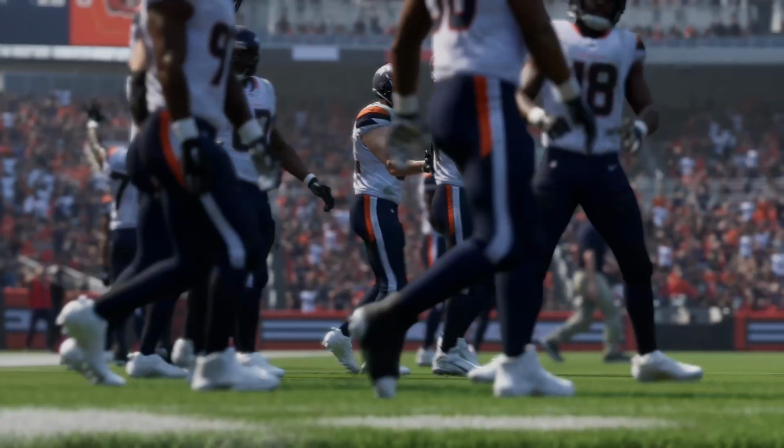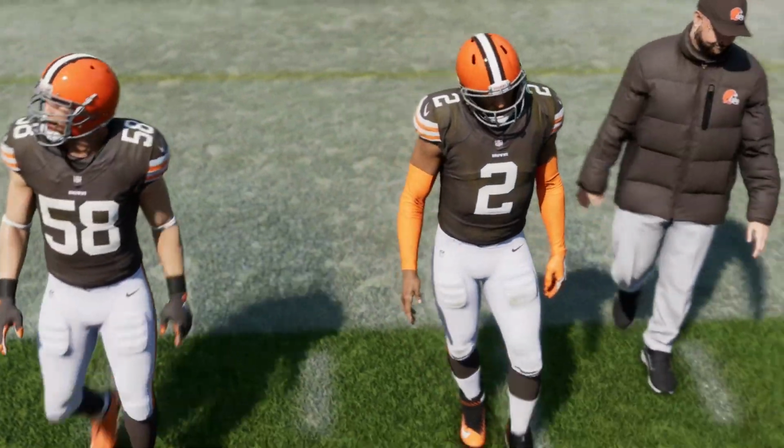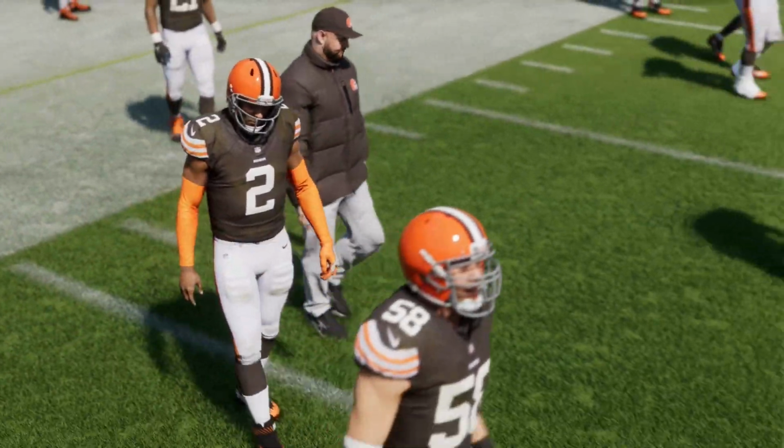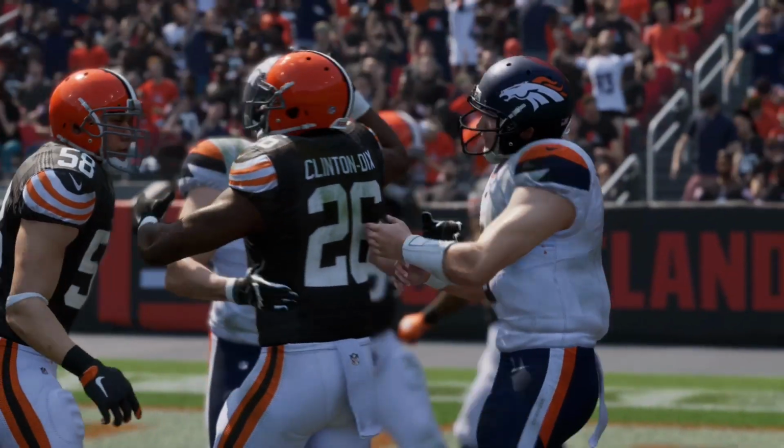28-0. What a Cleveland way to lose this game. Not even putting up a fight at all. Well, we'll see if the 4-7 Browns can find a way to not embarrass themselves in the future.